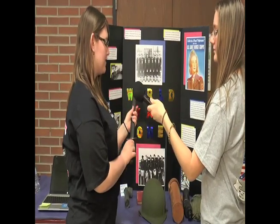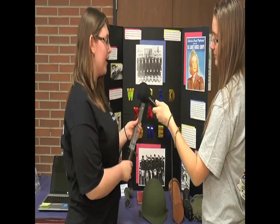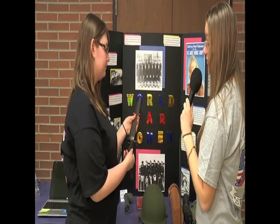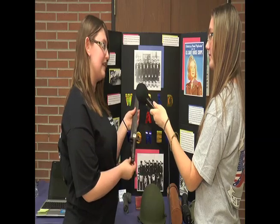It's from the Spanish-American War. It's from the U.S., and it would have gone on a Krag gun. Do you know what era it's from? What date it was made in? Absolutely. Actually, on the actual weapon itself, it has the date, and it's from 1898.